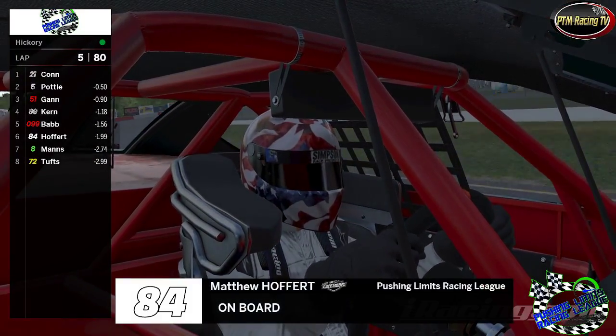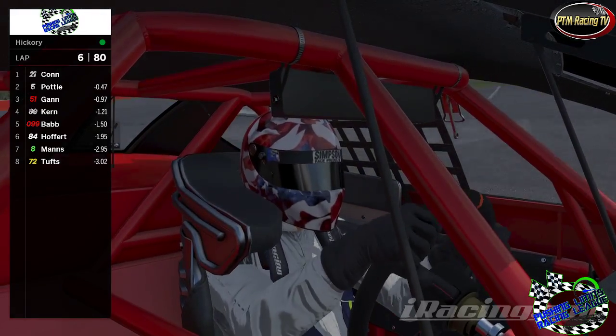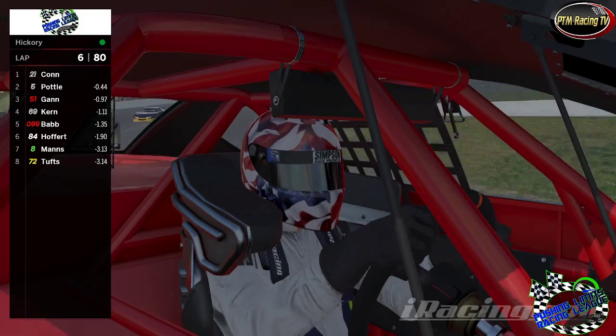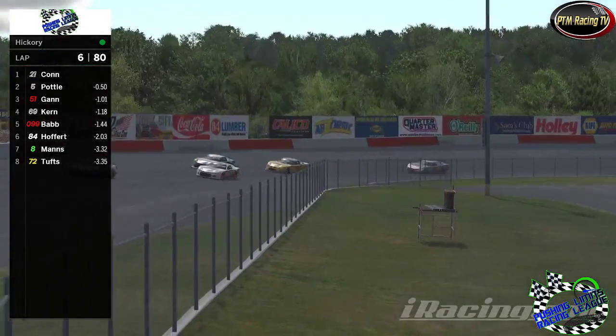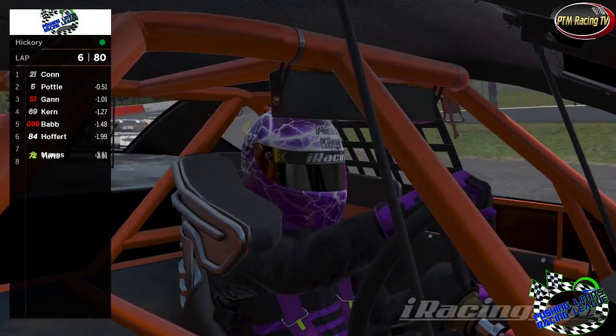You can even see the onboard camera here of Hoffer. Look at how much that wheel is turning in. And that was on the turn. Now look on the straights. Look how much he's still turning that thing around. He's not getting it straight whatsoever. He's got to keep a close eye on it throughout this race and throughout this run in order to stay focused in.